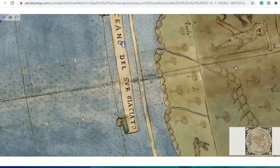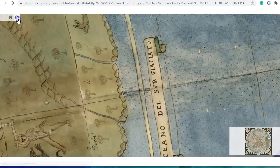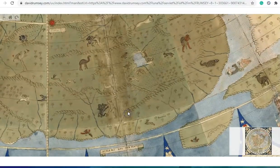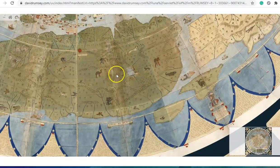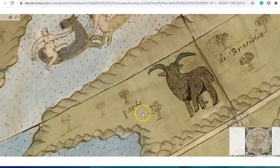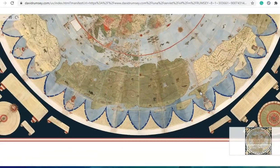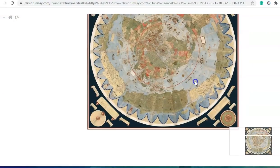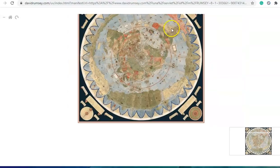Ocean of Giaciato. So it's naming an ocean down here below this landmass. What is this landmass? And we've got islands down here. Has this got a name? Part of Brazil. So what is going on with this map? Because see, this is Brazil here. How can that be part of Brazil?